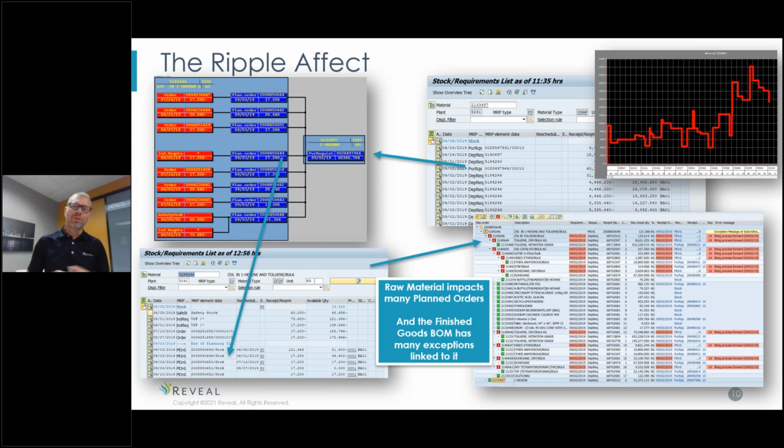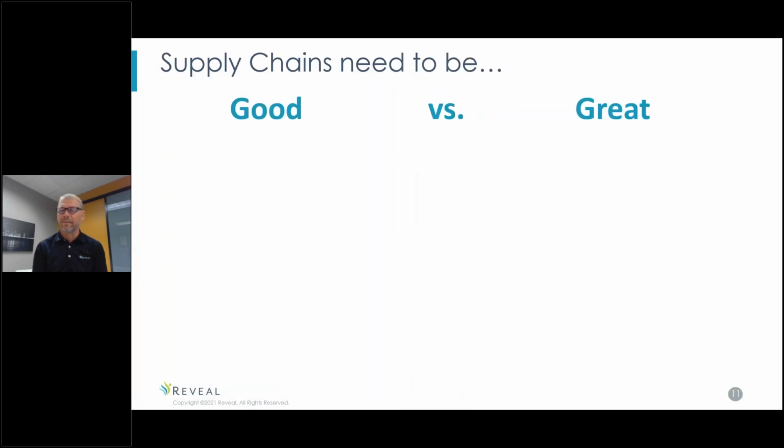And this was the story of the last 2 years. I don't believe there was an organization we got involved in that we did not see this kind of ripple effect throughout their business based on all of those disruptions. So then the question is, how do we deal with that? How do we handle disruptions, and how do we react in a way that allows our organization to benefit from these changes? This is where the question of good versus great comes in, right?